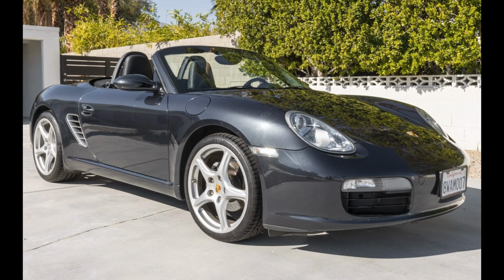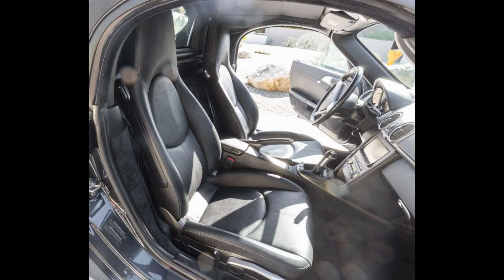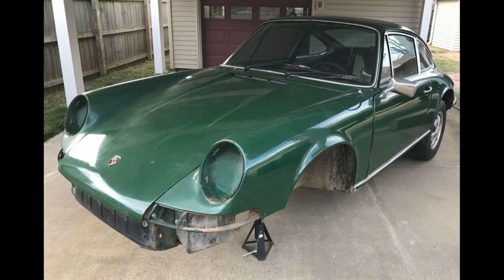An Atlas Gray over Black 2007 Boxster with 82,000 miles sold for $17,000. A fantastic car for this price. This was well purchased.